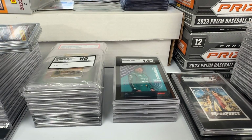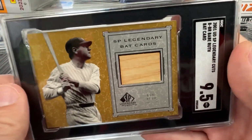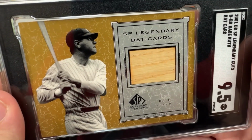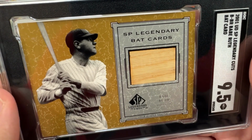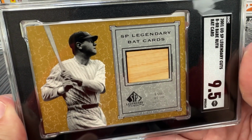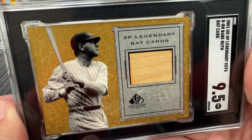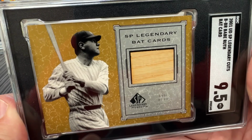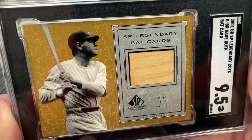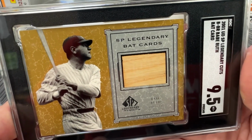And then definitely thrilled with this. 9.5 on the Babe Ruth. So, I mean, I'm holding a card in my hand with a piece of bat used by Babe freaking Ruth. That's pretty damn cool as is. Again, this is the type of card I would absolutely love to keep, but I did spend quite a bit on the big lot. This is one that's getting listed.